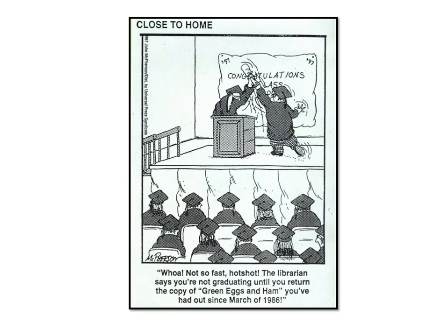Last but not least, read the cartoon caption. This is to remind you to be sure and bring those pesky library books back to all of the Lipscomb libraries in order to get your final grade.